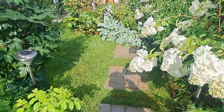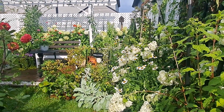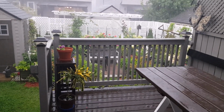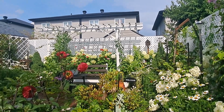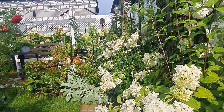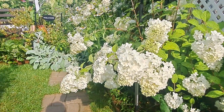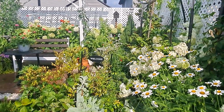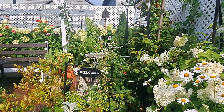And right now, as you can see, we just had a heavy rain and the sun is out. All the hydrangeas are down. And seems everything looks great here at the backyard.